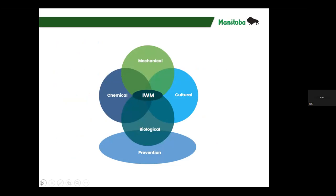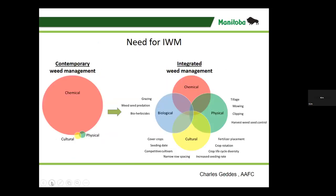At the very bottom, the big circle, or oval I guess it is, is prevention. That's the big one. Once we have the weeds, we can deal with them in a chemical way, a mechanical way, a cultural way, and a biological way. But at the end of the day, we need to really look at prevention. Next slide, please. This is from Charles Geddes. He just spoke at Crop Connect not too long ago. And basically, you're looking at the same type of diagram. But when you're looking at contemporary weed management there on the right, it's primarily chemical, and a little bit of cultural, a little bit of physical. But we need to look at integrated weed management, which has a number of different options in any of those circles.